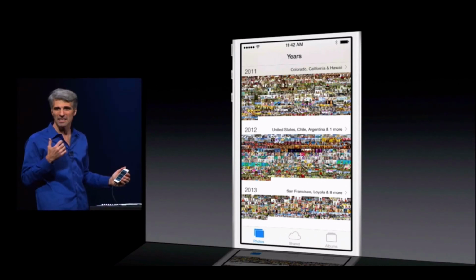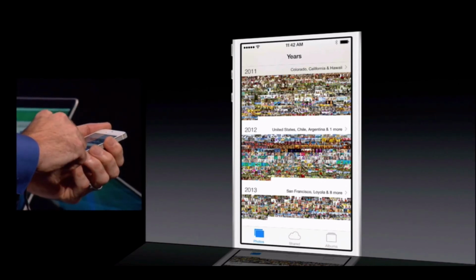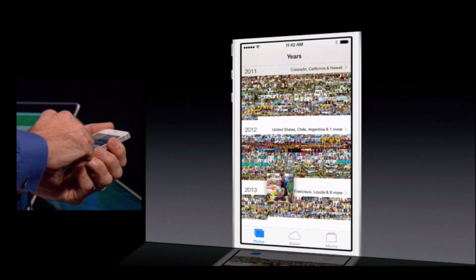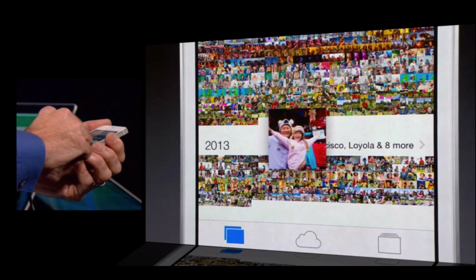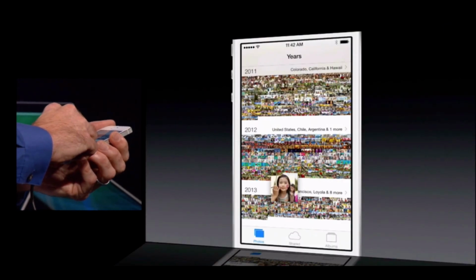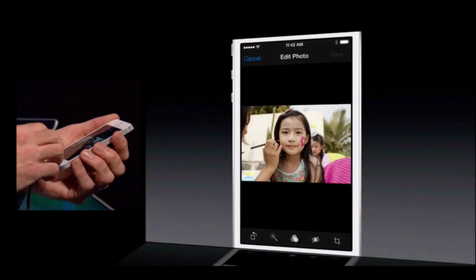And of course, we found we had the urge that we wanted to just tap in right from here. And so now, in fact, you can. You can just tap and scrub and find the photo you're looking for just like that. It's really just amazing. So I can just pick a photo here, whichever one I want. It's kind of cute.